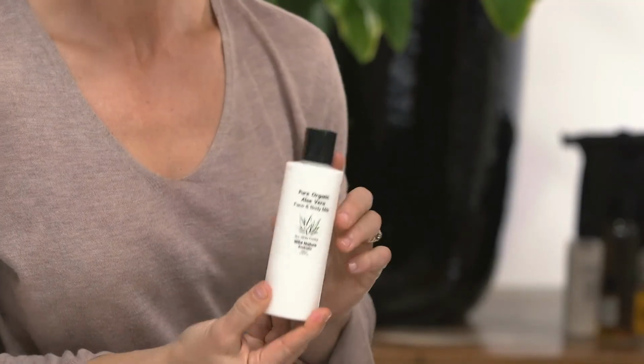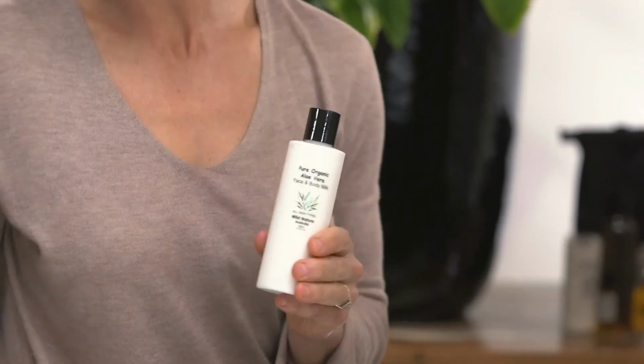The face and body milk in the 200ml of course comes in the refill size as well. That's the 1000ml that comes with a full complimentary 200ml.